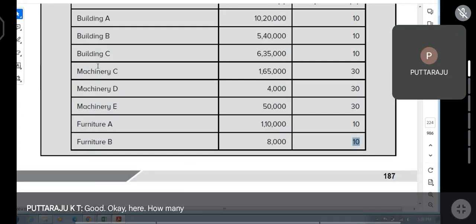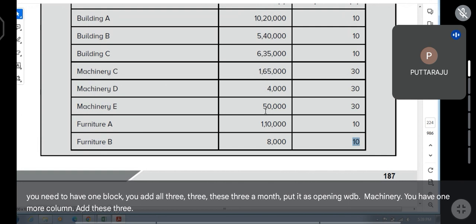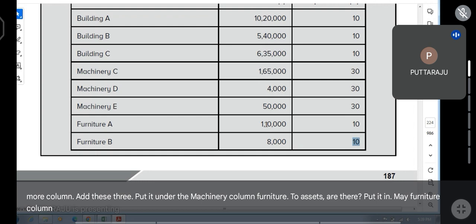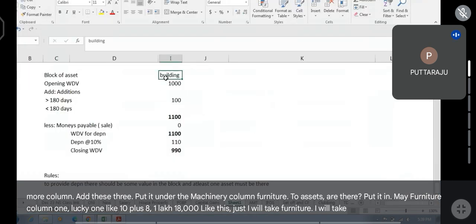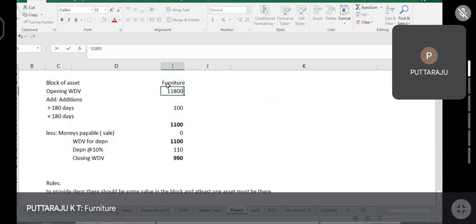Okay. Here, how many blocks? Building, machinery, furniture. Three blocks are there. Just for building, you need to have one block. You add all these three amounts. Put it as opening WDV. Machinery, you have one more column. Add these three. Put it under the machinery column. Furniture, two assets are there. Put it in the furniture column. 1 lakh 10 plus 8, 1 lakh 18 thousand. Like this I will take. Furniture, I will take structure 118,000. I will take it like this.